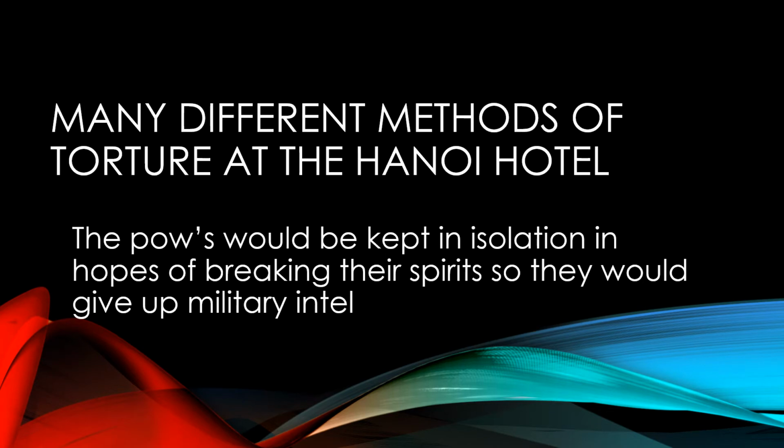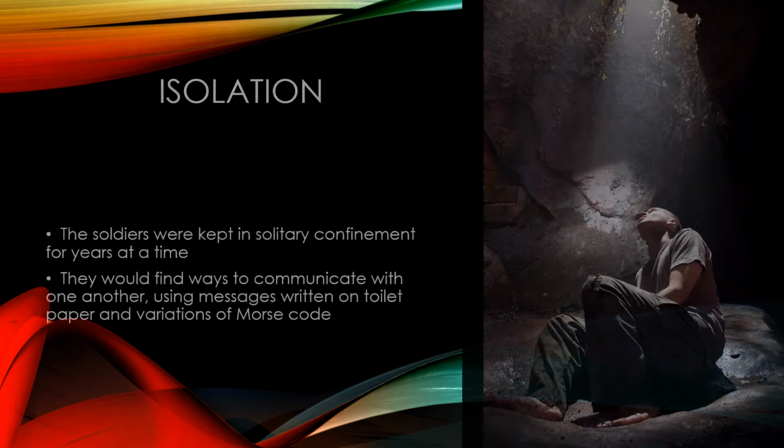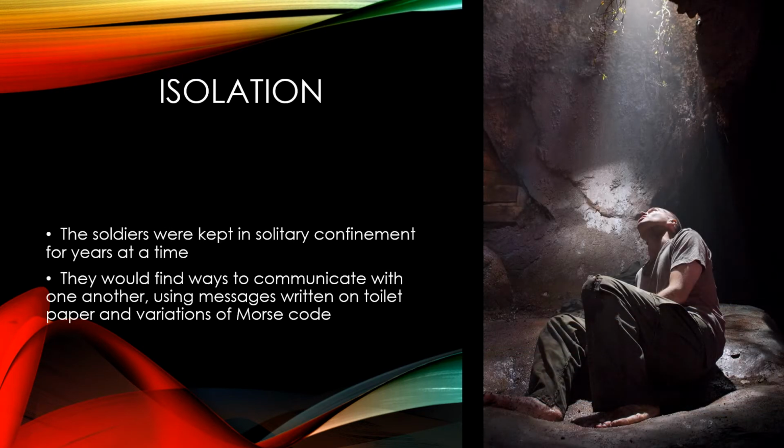There were several types of torture methods used by the Vietnamese to try to break the spirit of the American soldiers and get them to give up military intelligence information. The soldiers were kept isolated, sometimes years at a time. They tried to get creative and found ways to communicate with one another using various types of Morse code and also trying to pass notes on toilet paper.